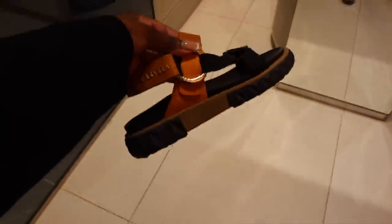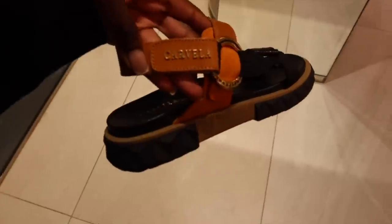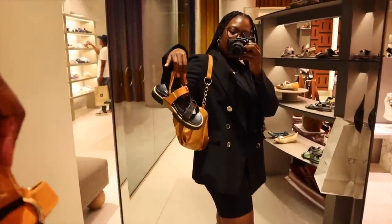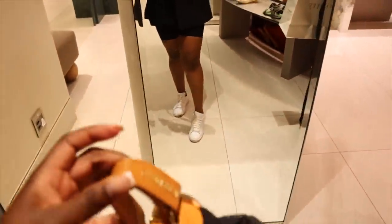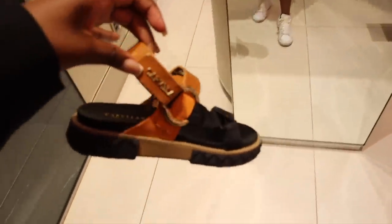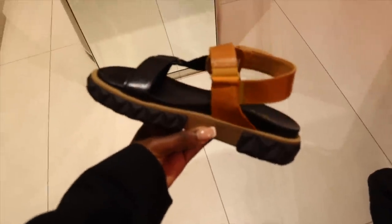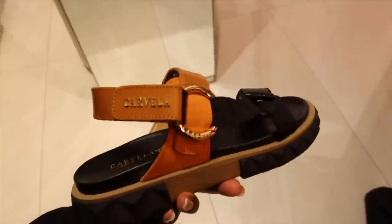So, we are at the store and we just passed by Cabela and saw this. I mean, it goes with my outfit. It goes with my bag. I like it. If you guys are interested, it's 2.3. I think it's cute. I think it is so cute.